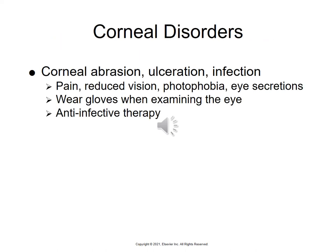Okay, corneal disorders. Problems with the cornea include abrasion and ulceration, which is a deeper injury than just a surface abrasion. And all these can lead to an infection, causing pus on the eyelids, reduced vision, light sensitivity, pain. We always want to wear gloves when we're putting in eye drops or examining the eye. And of course, we can give the patients anti-infective therapy, usually in the form of eye drops that go directly into the eye.